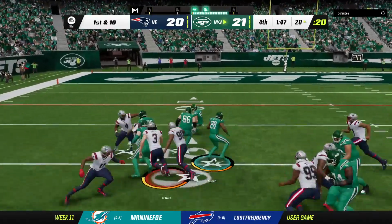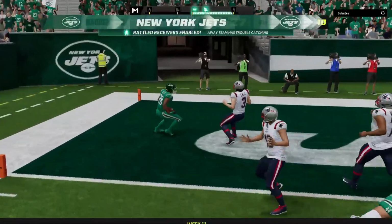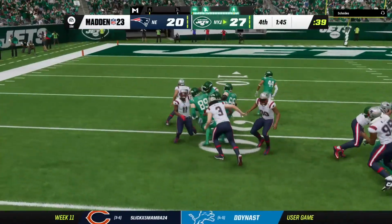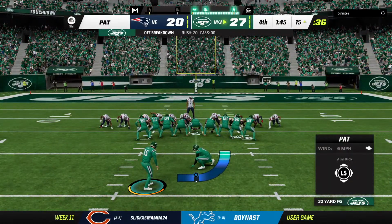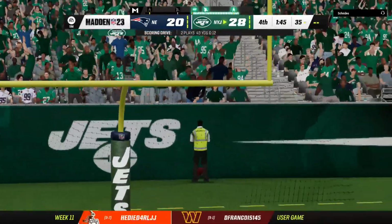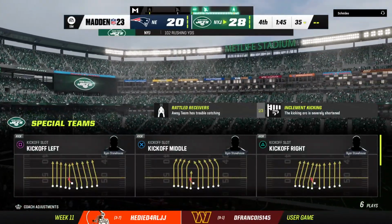Running left, it's Mixon. And he's going to take it in for a Jets touchdown. Joe Mixon, his second touchdown of the game, giving him 12 on the season. And the Jets will add to their fourth quarter lead. Important extra point. It will take a touchdown and a two-point conversion to tie it.